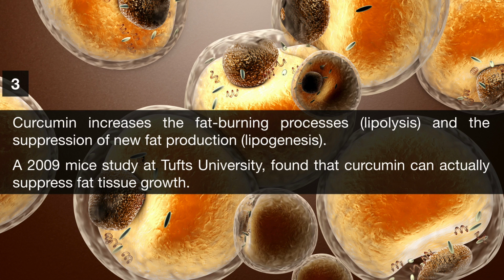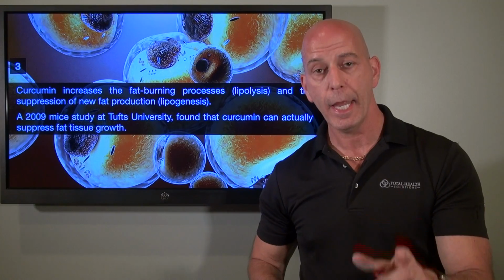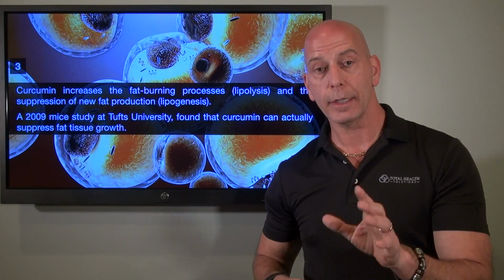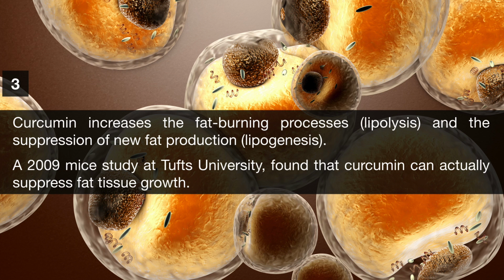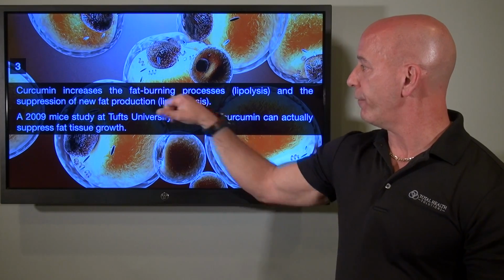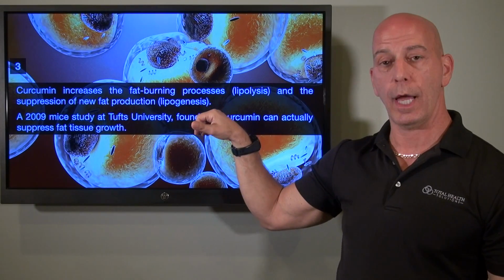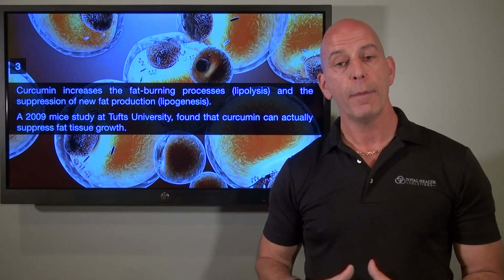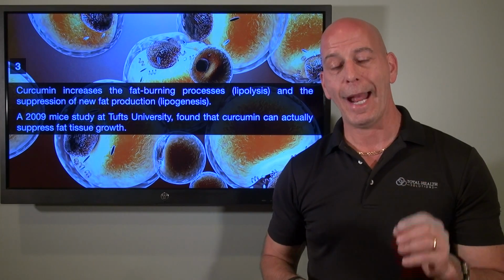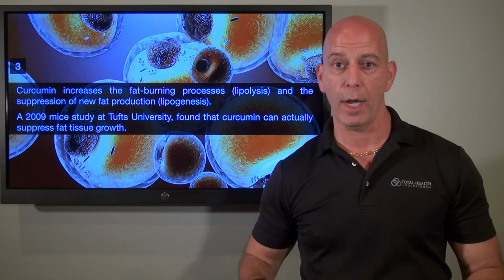Number three, curcumin also helps with the process called lipolysis, which is fat burning, and it also helps inhibit lipogenesis, which is making new fat cells. A 2009 study at Tufts University found that curcumin may actually suppress fat tissue growth. Now, that's what you want, right? You want more of this fat-burning process called lipolysis, a whole lot less new fat production called lipogenesis. And like I said, Tufts University did research on that, and they found that curcumin can actually stop the production of new fat tissue growth, and that's what you want.